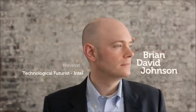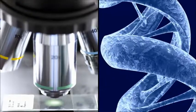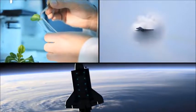When I look 5 to 10 years out and think about what are the exciting areas when it comes to engineering, I'm always astounded by what we're going to be able to do. If you want to work in biology, if you want to work in aeronautics, if you want to work in space, every aspect of all of these industries in the future is going to need engineers.